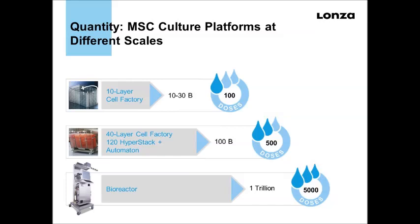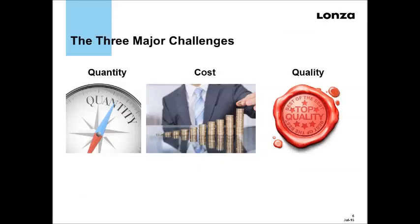It means you have batch records that are truly 40 or 50 feet high in a year. Physically not possible. So that's why we're moving much more towards the bioreactor technology.